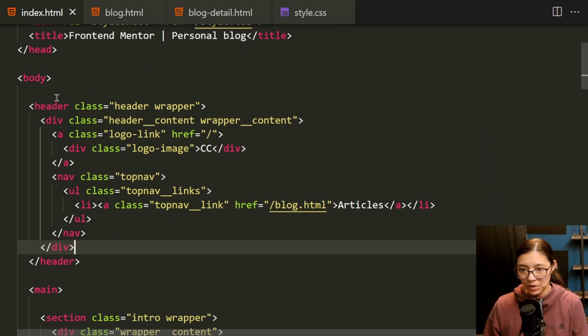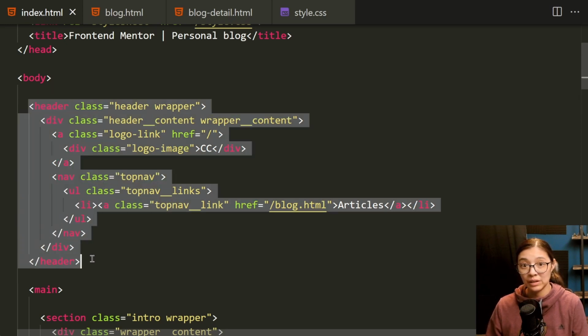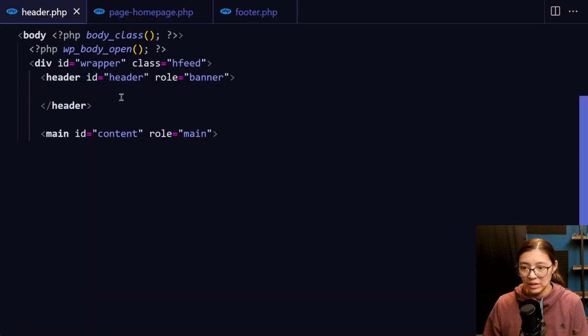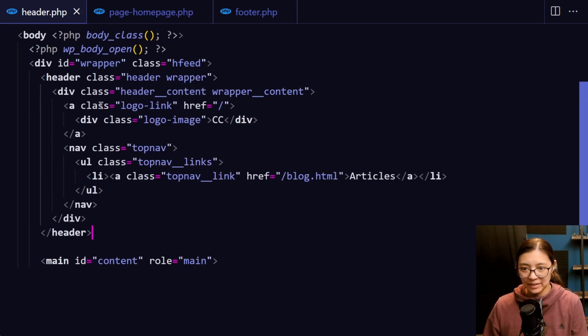So let's start with the header. And this is something that we want to display on all pages and posts, no matter what. So I'm going to copy the header tag, and let's go back to the VS Code for the WordPress VS Code, and we're going to go into the header.php file, and we're going to replace this header tag with what we had in our static site. So now we added this new code here.